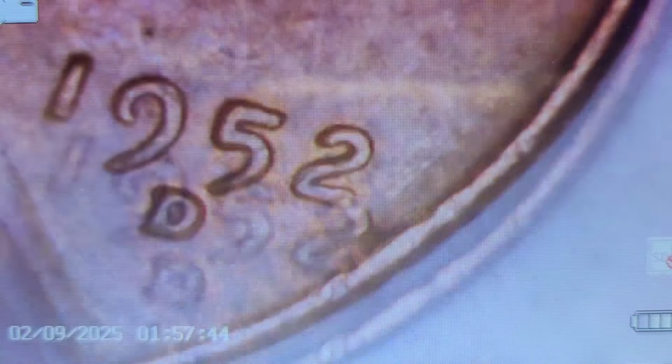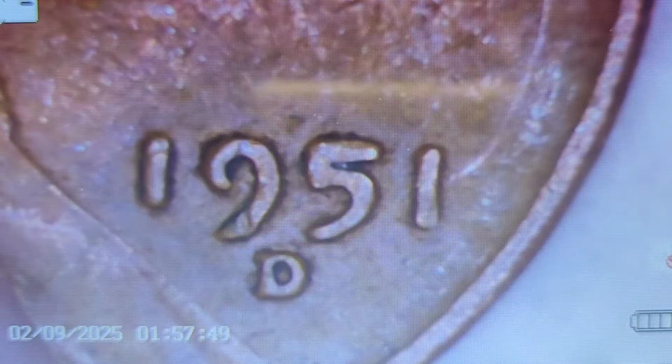We don't want anything in the 40s or 50s. There's really no key dates or anything in those. And that 25, that's a P, and that's not very valuable. Most Ps from Philadelphia are high mintage, so there's no really key dates. 1919 is a really high mintage P.